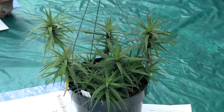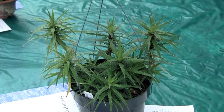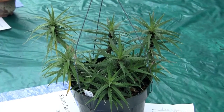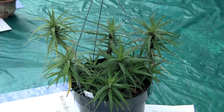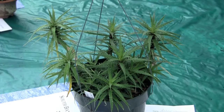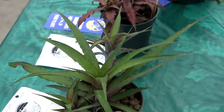We got a nice small Cryptanthus microglazioui, I think that's how it's pronounced. It's one of my favorite species, and the growth habit is so beautiful. And then we got a hybrid here, Cryptanthus Cascade.